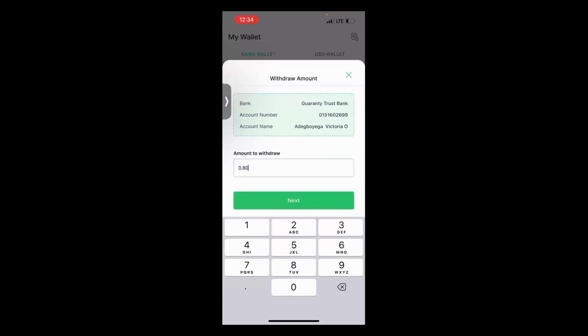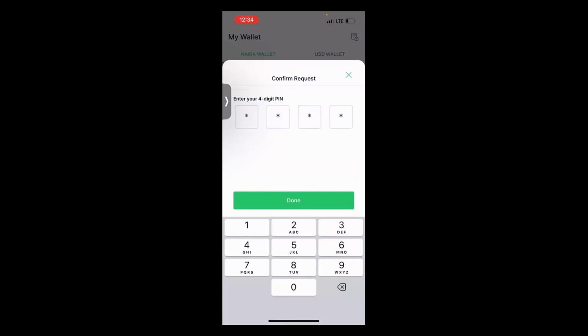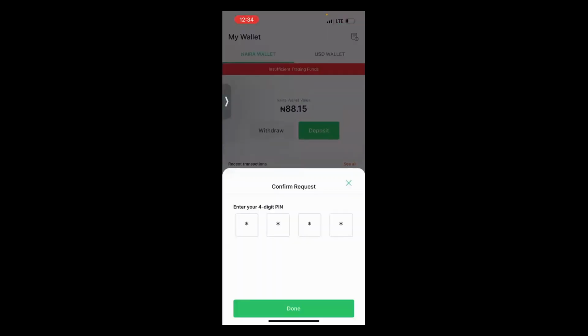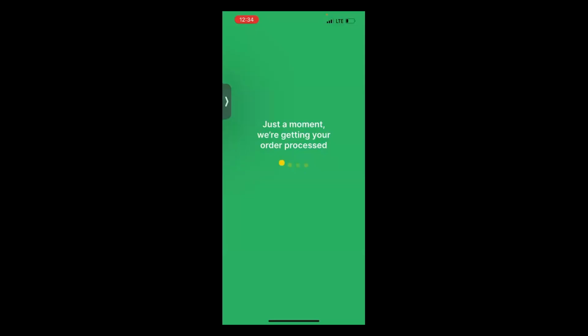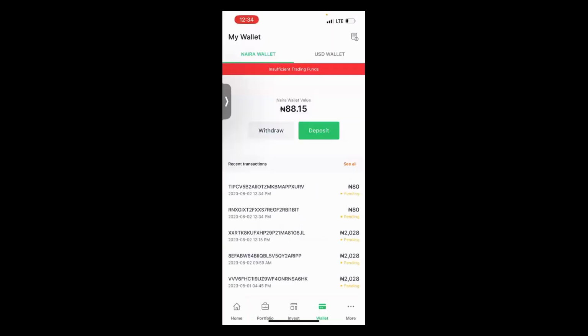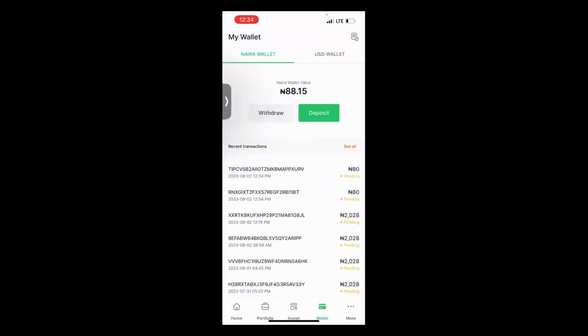Then put my 4-digit PIN, then click on Done. Then it takes a moment to process my order. It is important to know that withdrawal is instant, and once you put in your withdrawal request, you get your money instantly, let's say within 5 minutes. If in 5 minutes you don't get your money, you can send us a mail at brokerage@afrinvestor.com.